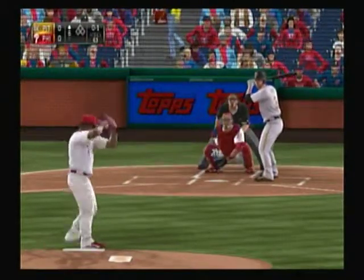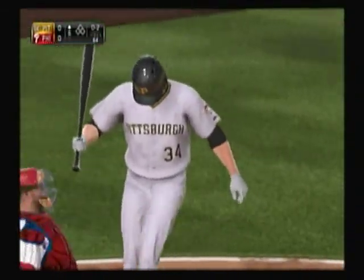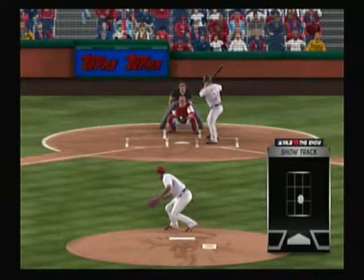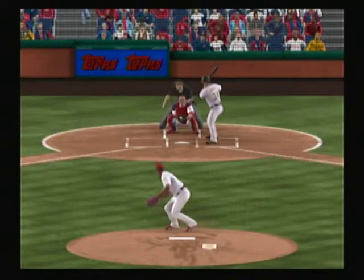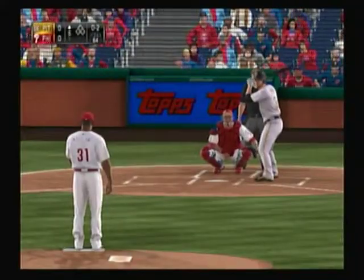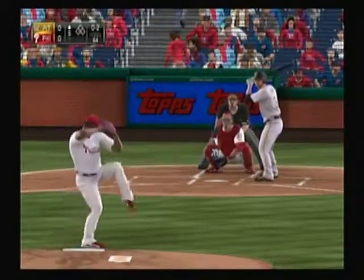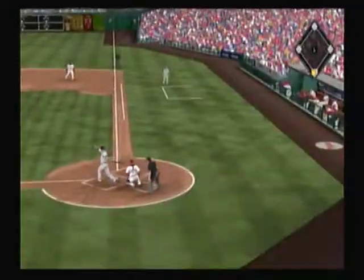Now the pitch. That's in there, and he's deep in the hole now, 0-2. Hard to believe he'd let that one go. That was right on a platter for him. Now the pitch. And a bouncing ball, foul.